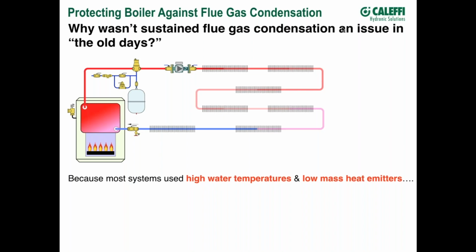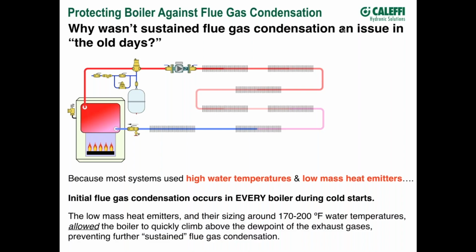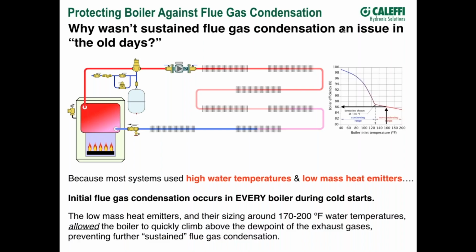We didn't necessarily have to have a dedicated means of protecting the boiler against sustained flue gas condensation, because we got through that initial phase, that intermittent flue gas condensation that every boiler is going to experience at startup. On a cold startup, you can't avoid it. It's really a matter of how quickly that intermittent flue gas condensation goes away. If the boiler can rise in temperature quickly, which high temperature boilers with low mass distribution systems can, we can quickly get above that dew point condition, and from there on, we don't have to be concerned about sustained flue gas condensation.